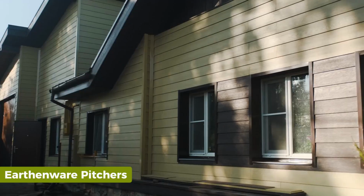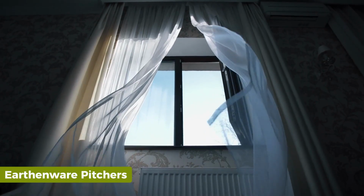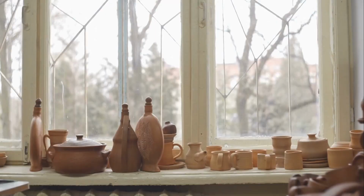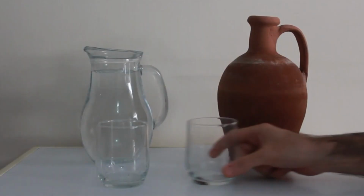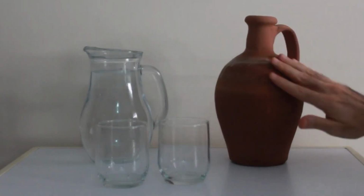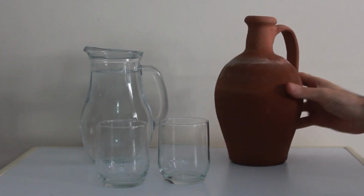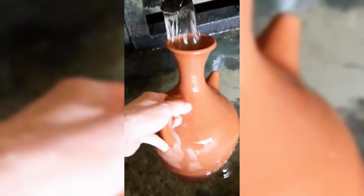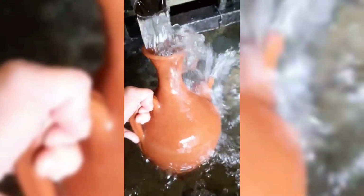In Amish homes, windows aren't just for letting light in, they're also used to cool the air. One old but brilliant trick involves placing earthenware pitchers filled with water on the windowsills. These clay pitchers are made from natural materials that stay cool longer than glass or plastic. As air flows in through the window, it brushes past the cool surface of the pitcher, slightly lowering the temperature of the breeze. Over time, a bit of moisture from the water also evaporates, adding just a little humidity to dry summer air, which can make the space feel more comfortable.